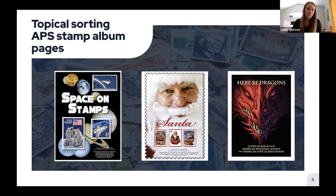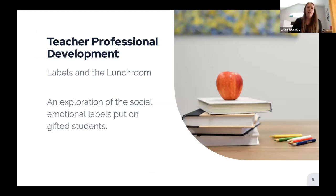The next thing that I jumped into using the stamps for is actually professional development with teachers. One of my goals in my role is to bring awareness to the social emotional aspect of what our gifted students go through. We do an activity with adults where they start remembering the labels that are put onto those kids that have all of the answers first, that ask more questions than the other students, that are always the kid that leads those projects. There are so many positive aspects, but we start compiling all of those answers, and I read those out to them afterwards.